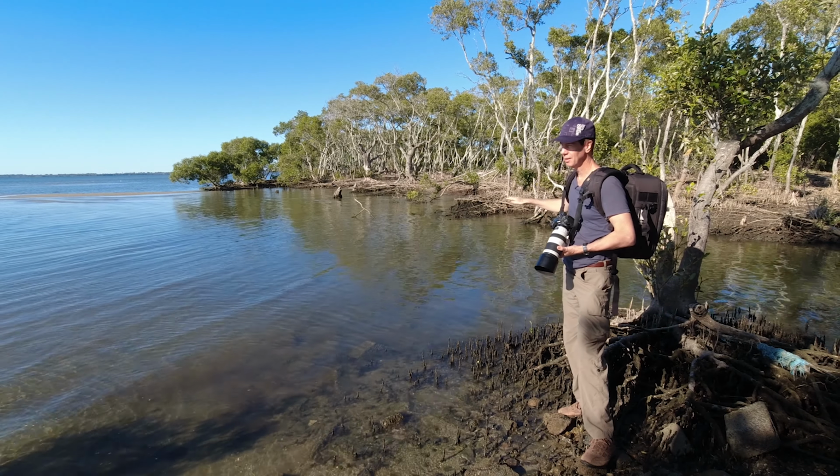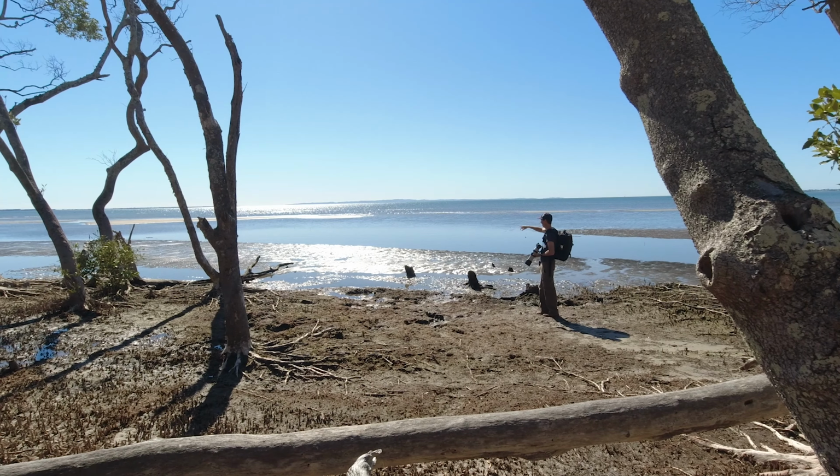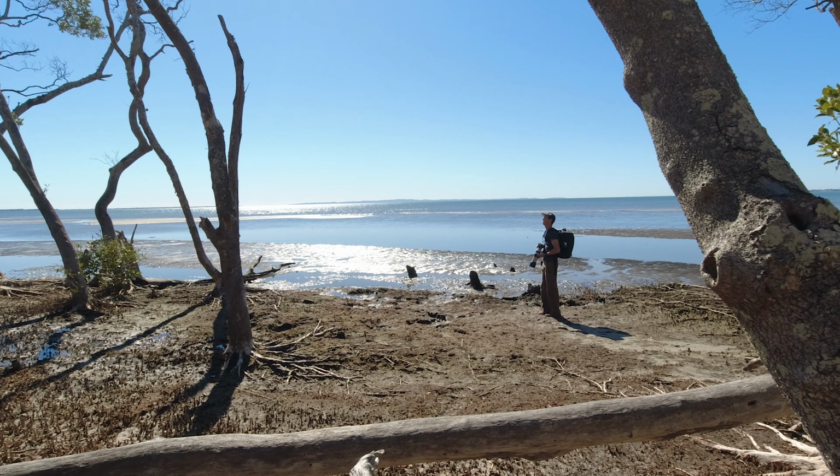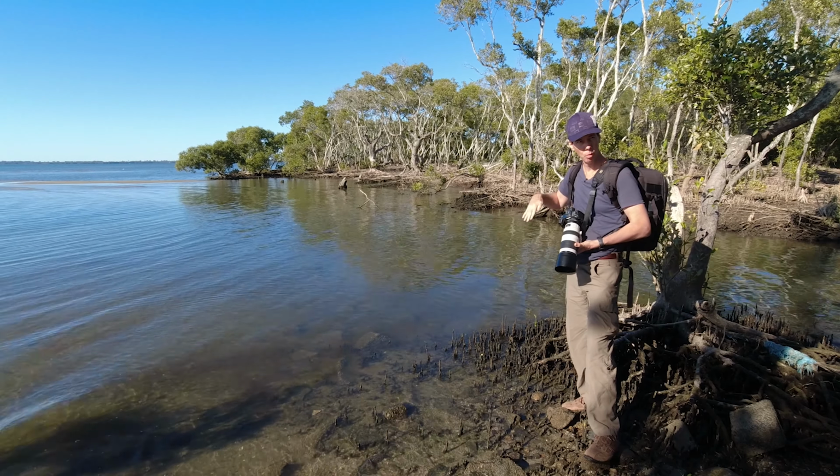But we've got a high tide, the tide's going out. And what I'm doing is I'm following the birds because they're starting to feed on the lower tide. So far I've had a kite come down, land on this sandbar, and also some seagulls as well. But I'm gonna make my way along the front here.